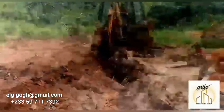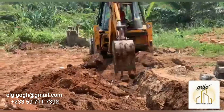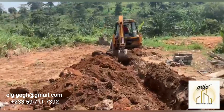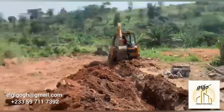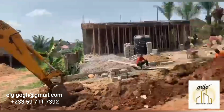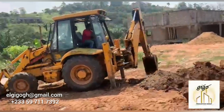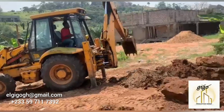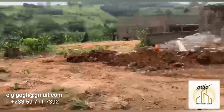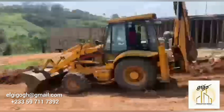So this has been the update, and you could see this heavy rock that they are getting out. Can you imagine, if you are using manpower for that? That is what we went through with the foundation, and we've learned the lesson. So now we are going with the excavator, which in just a few minutes' time this work is done. So that's the update on this project. Watch out for the latest updates. If this is the first time seeing this project, this is the Ibri project. You go to my playlist, you see how we started and how far we are going with it.